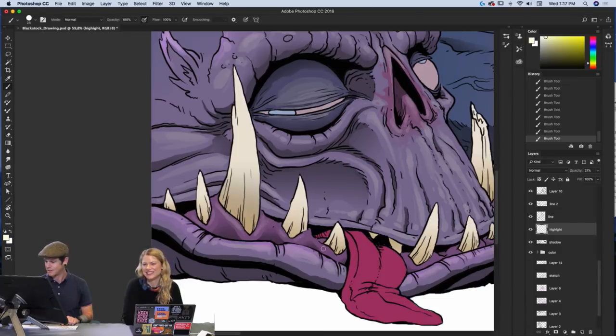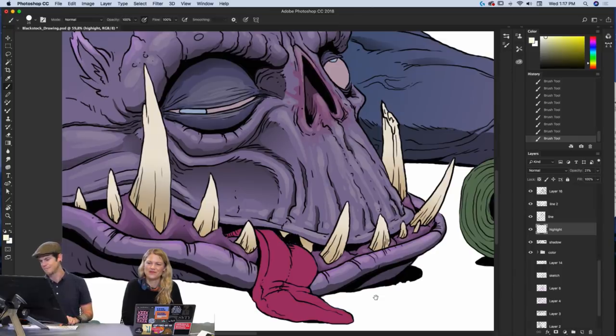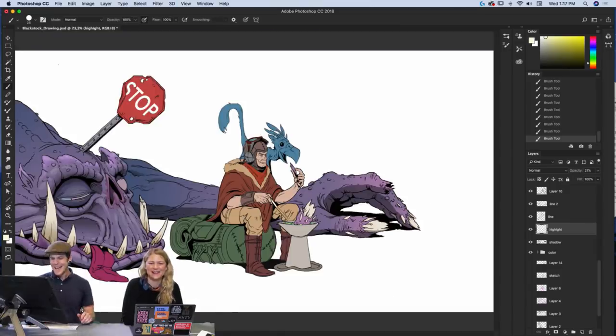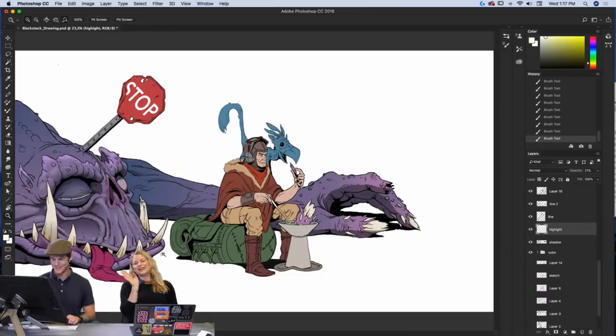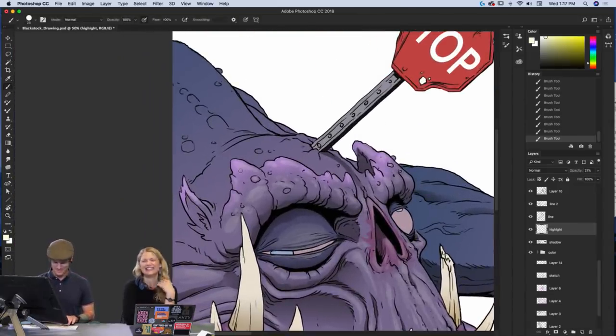It's so cool to see the gum line around his teeth. It's just coming to life. I'm being pretty loose. I feel like I don't need to be too tight at this point for a lot of this stuff. Looks tight to me. Everyone's saying this looks really good. Geez, man, let go a little bit. No, this is awesome.